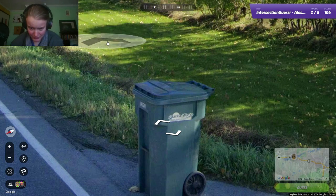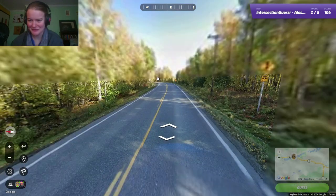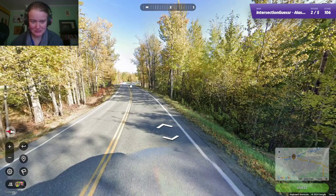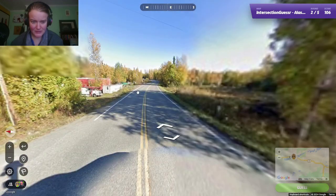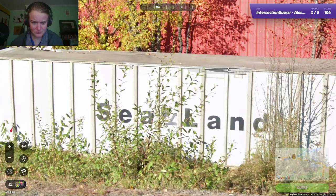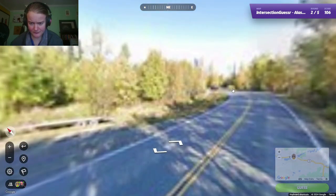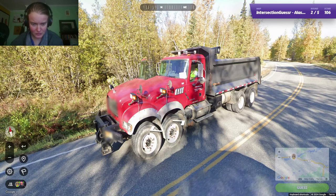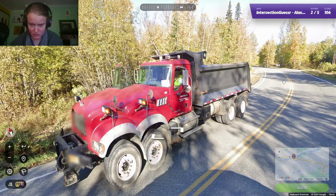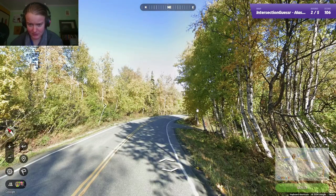Hi, what do you say? Alaska Waste. Okay, well, that doesn't really narrow it down for me, unfortunately. School bus stop ahead. Okay. Cool. Sealand. Excellent. Got a bunch of trucks. Oh, here's one. On the road. Northern Asphalt Construction Inc. Okay. Very nice. We keep going.